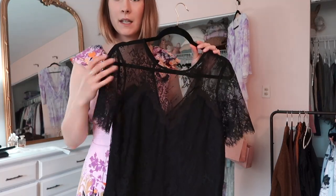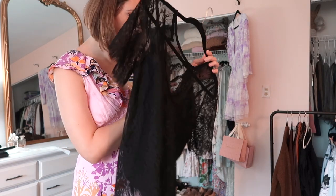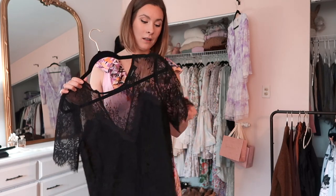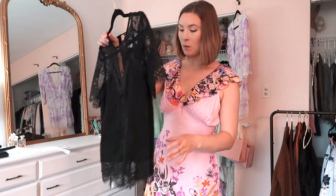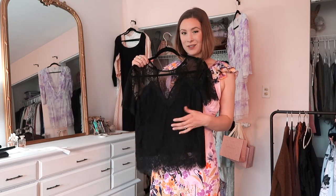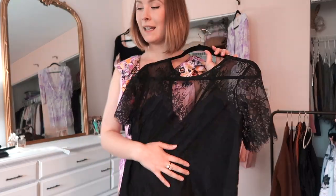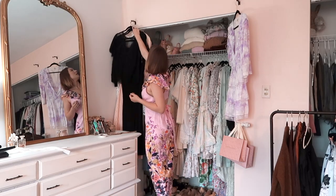This really pretty black lace top is from Lulu's, I believe. Yeah, it's from Lulu's. It's a little bit too big. I love the black lace on this, but I'd rather find one in my right size that I can tuck into high waist pieces, because when I tuck this one in, it's kind of baggy on top. So I think this one might be worth giving to a new home. I need it in my right size, so I'm gonna go ahead and let this one go.